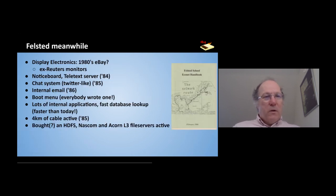Meanwhile, at Felsted, what was going on? I mentioned Display Electronics just for amusement, or for reasons that will become real obvious in a minute. There was no eBay in those days, but there was an outfit called Display Electronics with an Aladdin's cave in a warehouse in Croydon where you could buy secondhand stuff. So Felsted bought lots of monitors there, as they wanted to stretch their budget to get as many BBCs as they could and not economize on the monitors. In particular, they bought some monitors that turned out to be ex-Reuters, used for Reuters data terminals in City of London dealing rooms.